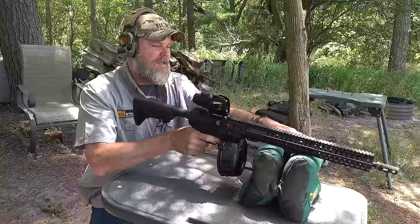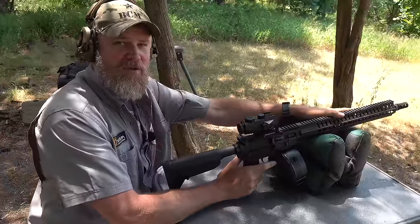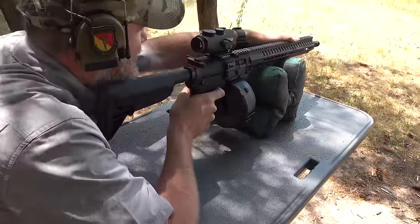I think it picked up a round. So let's see what she's capable of. I've taken the suppressor off for this because I don't want to burn the finish off the paint anyway, off the can anyway.